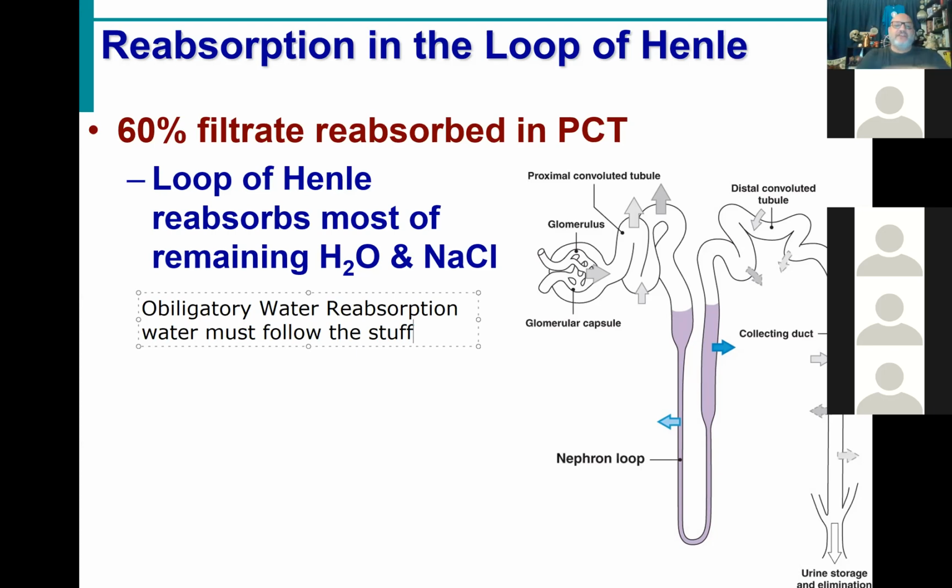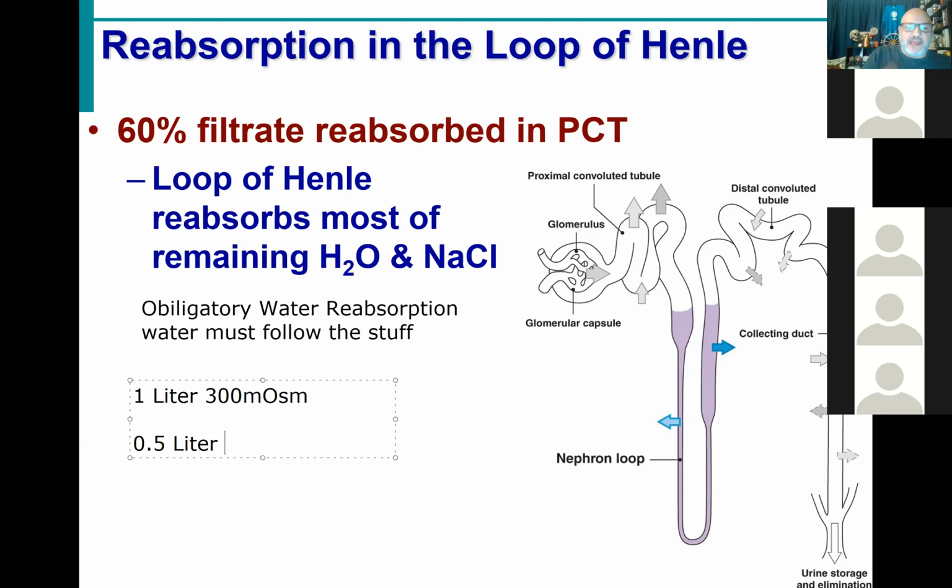So if we think of it this way, if we start with a solution of 1 liter of blood plasma, it has about 300 milliosmoles of solution, and we bring back 50% of the stuff, 50% of the water is going to follow as well. And what we're going to have after that process is half a liter of filtrate. And what would the osmolarity of that filtrate be? It will be the same. Yeah, it's going to be the same. There's no way for us to unlink these two in the proximal convoluted tubules. Wherever stuff goes, water is going to follow.